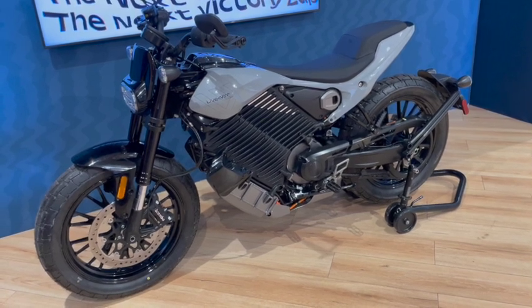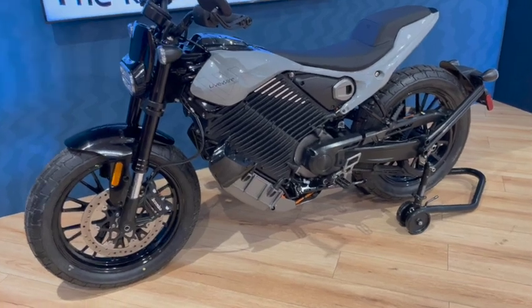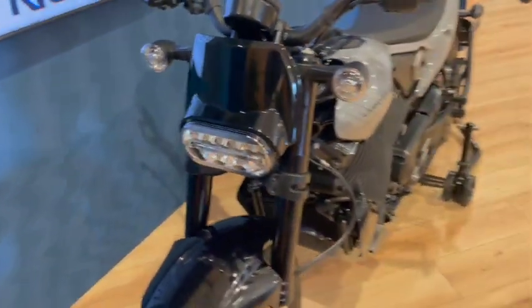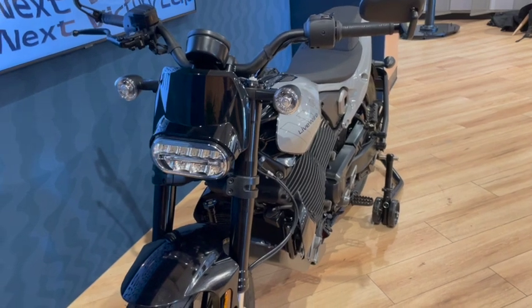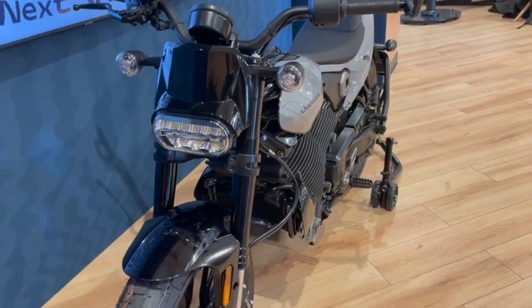We'll find out over time, but I'm telling you, I am convinced that this bike is loaded with all kinds of real technology, or really new technology and innovative technology that we don't totally know about yet. And the people at LiveWire are keeping this information from us, but hopefully over time we'll find out.